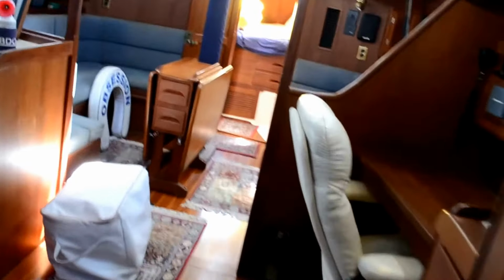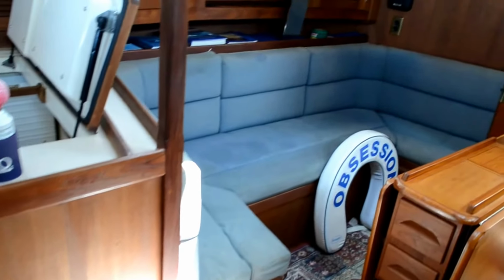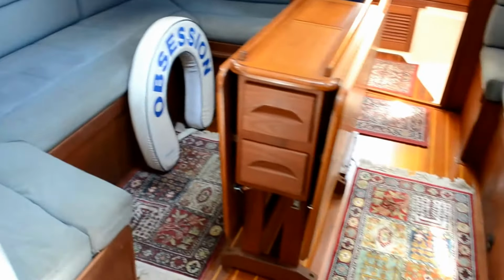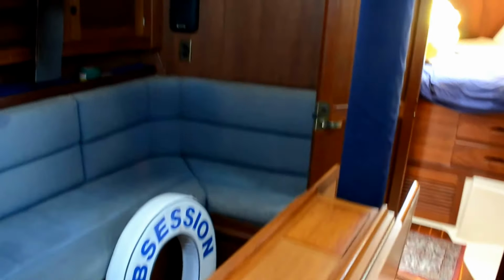Okay, let's move on up forward. There are two heads on the boat. This is your salon area. This does make into another berth right here. You can see the fold-up table right here. Both of those leaves will come up to make a big table if you have guests.